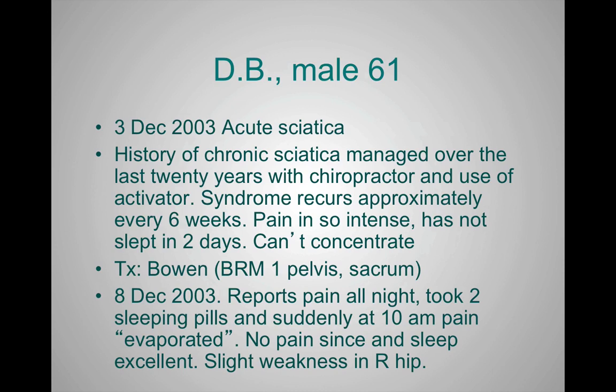I did a partial Bowen treatment because sometimes when the pain is so intense and acute, you have to do less for the body. So he came back a week later. He reports that he had pain all night. He took 2 sleeping pills, and suddenly at 10 a.m. the pain evaporated. No pain since, and his sleep is excellent, and he now has a slight weakness in the right hip.